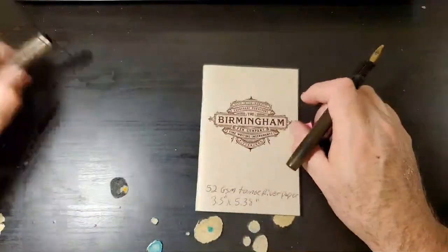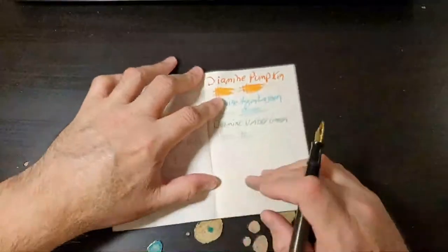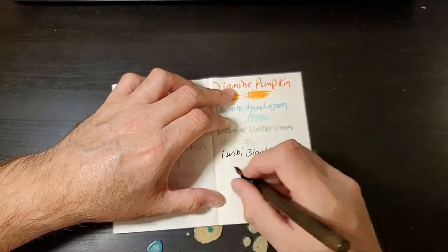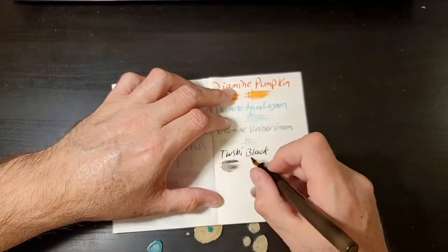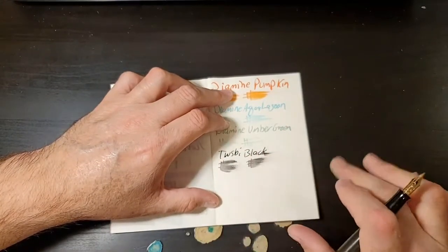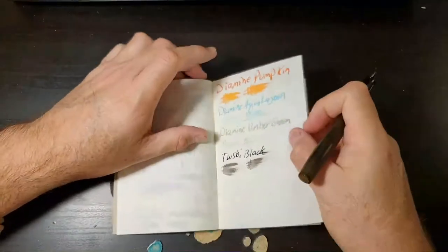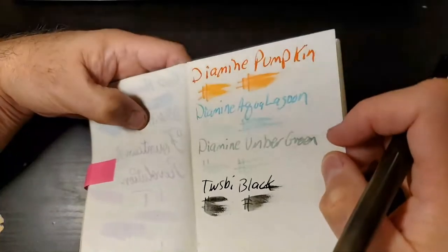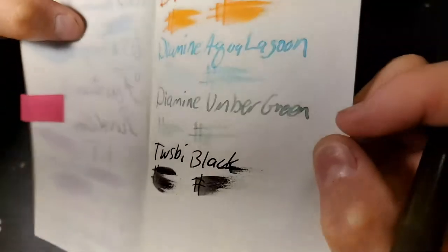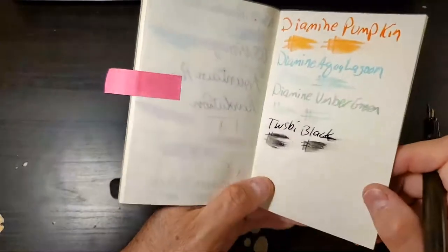Okay, let's move on to the Tomoe River paper. 52 GSM from the Birmingham Pen Company. Very wet ink. That is just really wet. You can see how wet that ink is. Good lord. Normal Tomoe River ghosting. No bleed through. I would totally use the backside of this paper.